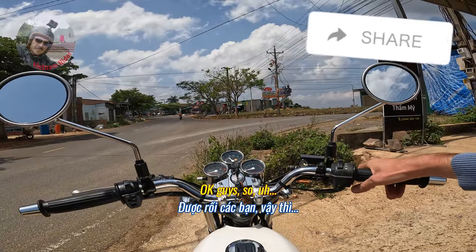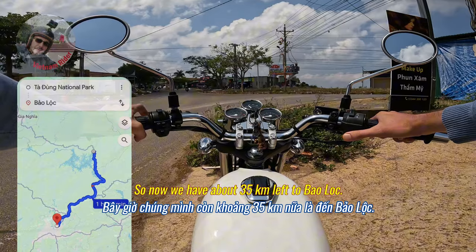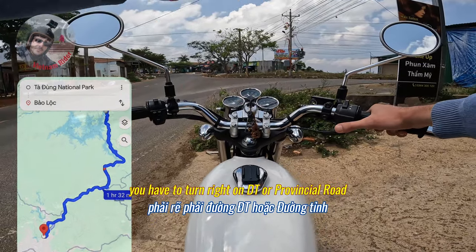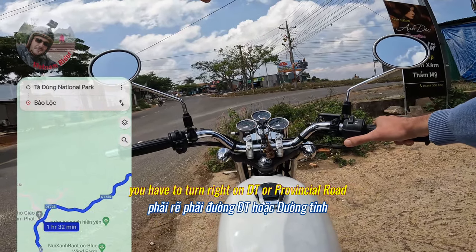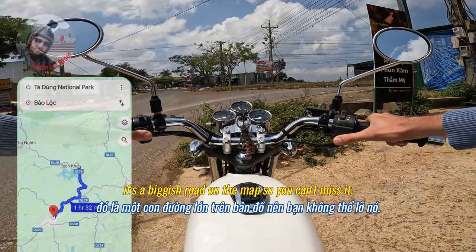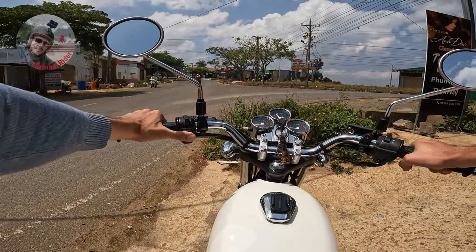Okay guys, so this is the junction I was telling you about. So now we have about 35 kilometers left to Bao Loc. At this junction, you have to turn right on DT or Provincial Road, DT725. The sign is right there. Anyway, it's a biggish road on the map, so you can't miss it.